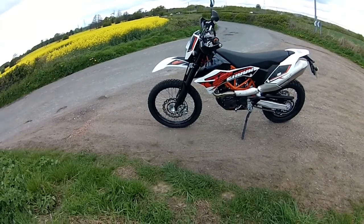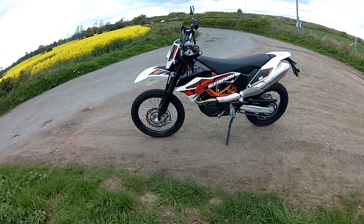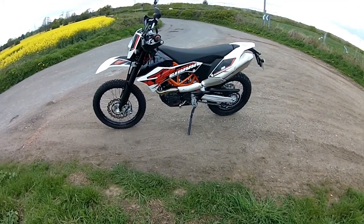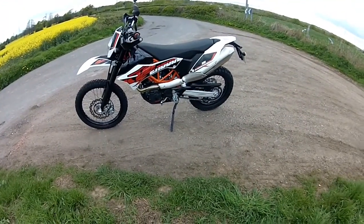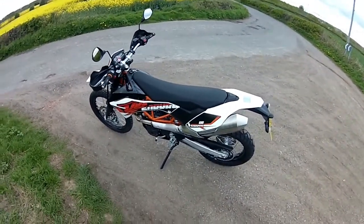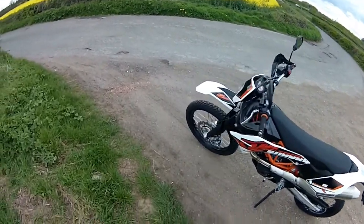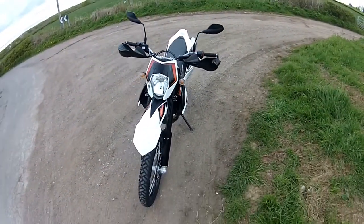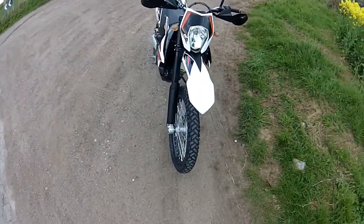So I'm really looking forward to doing more of the byways, getting her off-road, and when she's all broken in, I can start being a bit of an idiot on it, which is the whole idea really. So yeah, she's not going to be looking this good for much longer, I can tell you that much. I'm bound to drop it at some point. But you expect that with these sorts of bikes anyway.